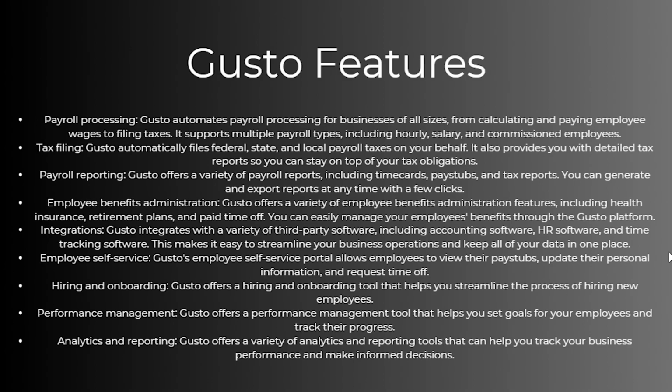Gusto also offers a variety of employee benefit administration features, including health insurance, retirement plans, and paid time off. You can easily manage your employees' benefits through the Gusto platform. There's integrations, so it integrates with a variety of third-party software, including accounting software, HR software, and time tracking software. This makes it easy to streamline your business operations and keep all of your data in one place.